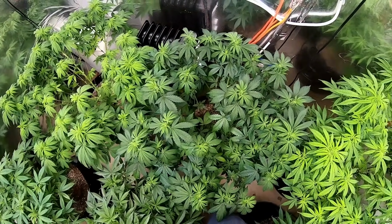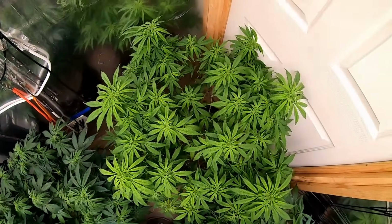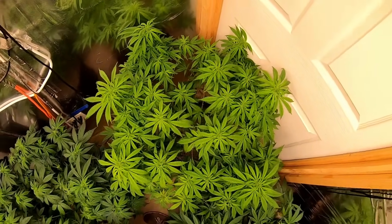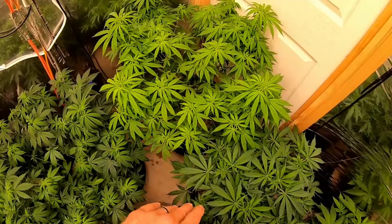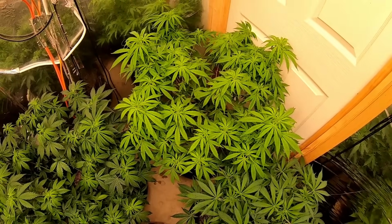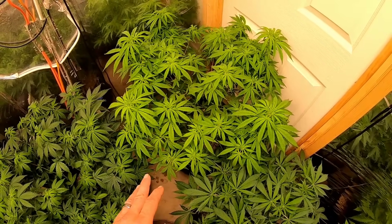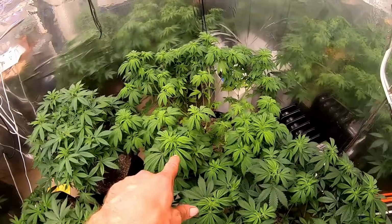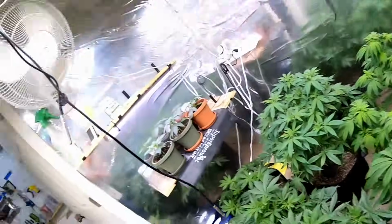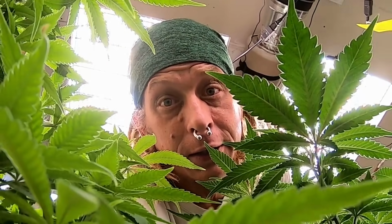I wish they all 3 looked like that one, or at least this one. This girl's actually looking pretty damn healthy. She's ready to go into flower. She's lightening up on her nitrogen and getting old enough, and she's basically just put me in flower. This one might be doing a little bit of the same thing. All right, enough about the veg. Let's go look at the stars of the show.